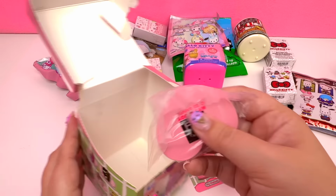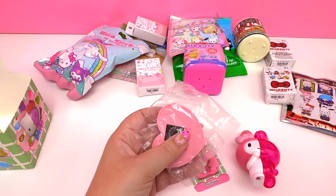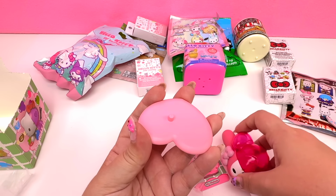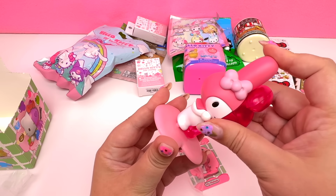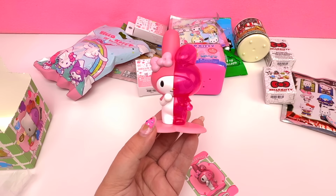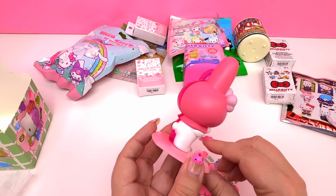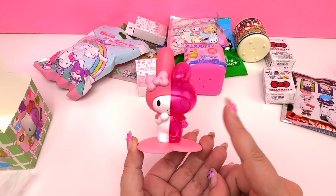All right, next we have here, it looks like we have our little stand. So let's go ahead and get our scissors and we're gonna go ahead and cut this. Let's go ahead and take this out. So it looks like this is where our My Melody is going to go. So let's go ahead and line it up there on the bottom. And there she is! Oh my goodness, I absolutely love this. I love the heart base. I love the heart eye. This is such a really good piece. I really like this. Very cute. All right, you guys, let's go to our next one.